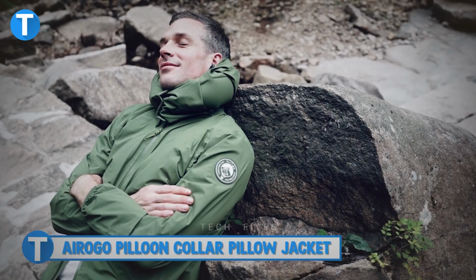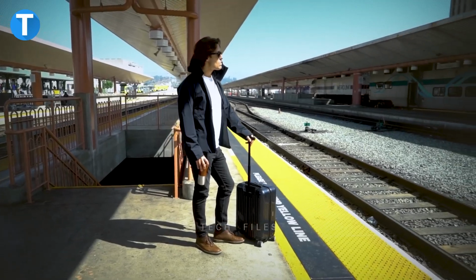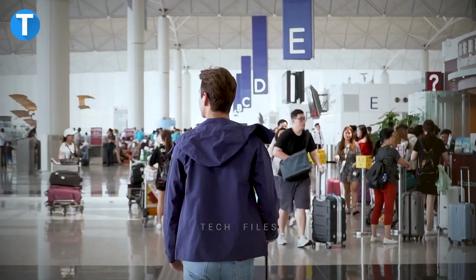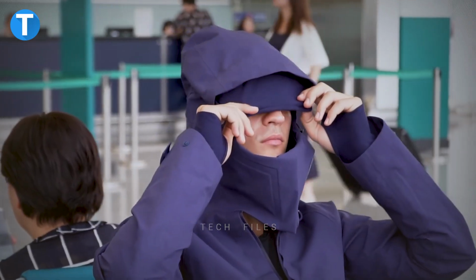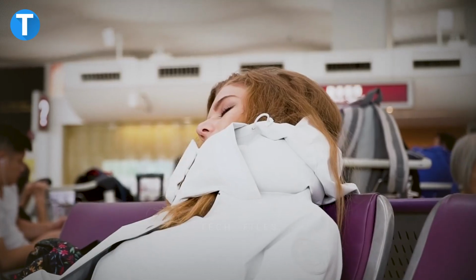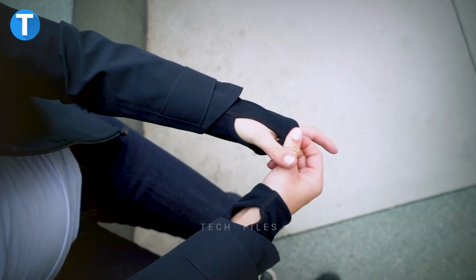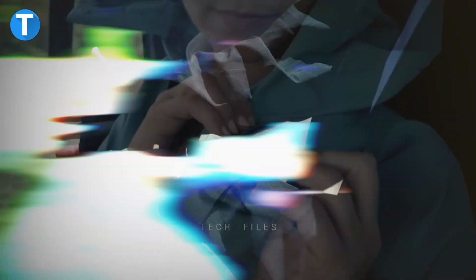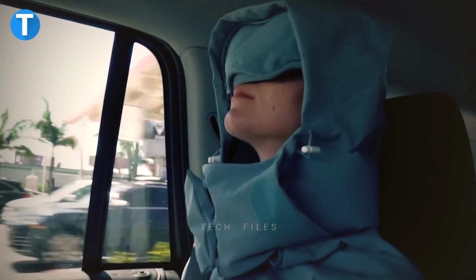Aerogo Pilloon Collar Pillow Jacket. A jacket that contains everything you would need for a cozy and comfortable trip wherever you're going outdoors. The jacket is a complete travel gear that comes with a hidden neck pillow, eye mask, safety pockets for keeping away some valuable items, and a pull-up glove to keep you warm even on freezing cold days. It's time to say goodbye to sore necks after falling asleep in uncomfortable positions.